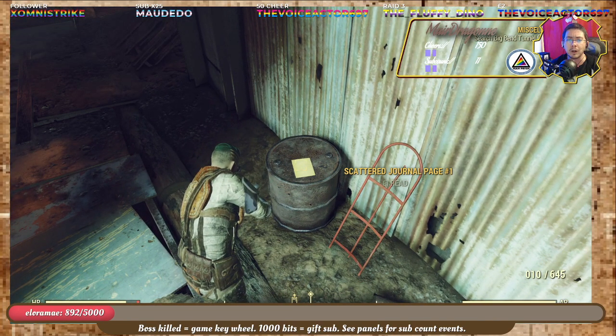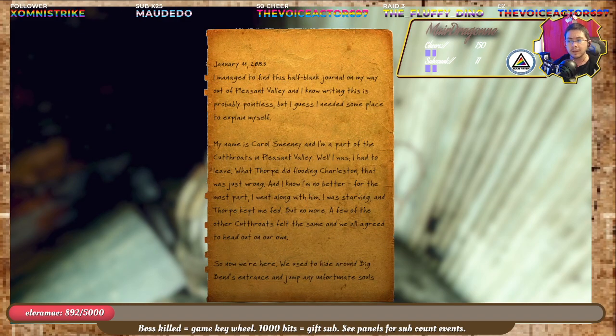So we've got Scattered Journal page 1. And this gives you a little bit of information about what's going on in these tunnels. So, January 11th, 2083, just as a side note, in this game, it is currently 2103. So, it has been quite a while since the bombs dropped.